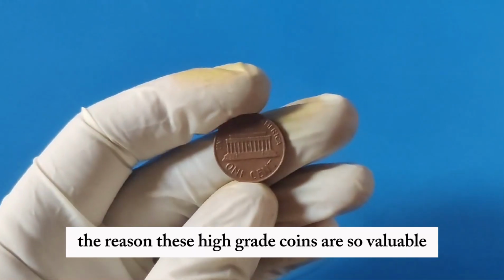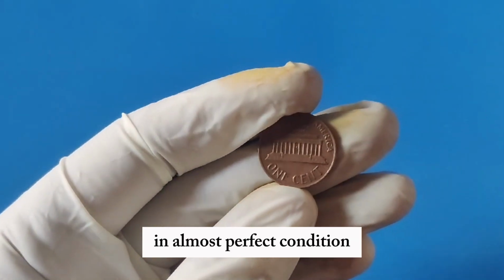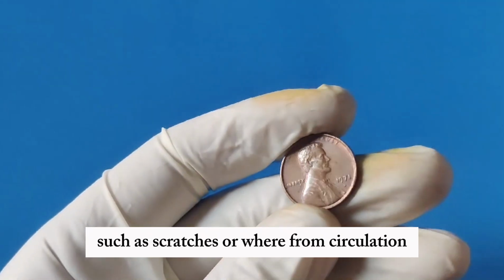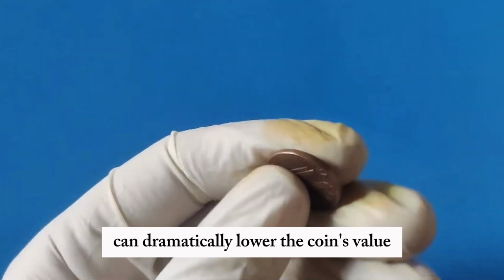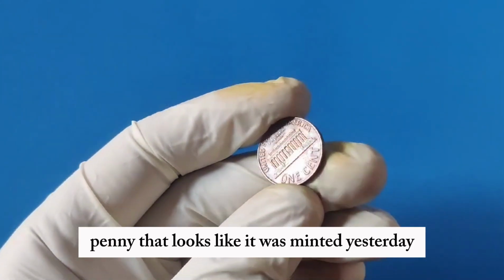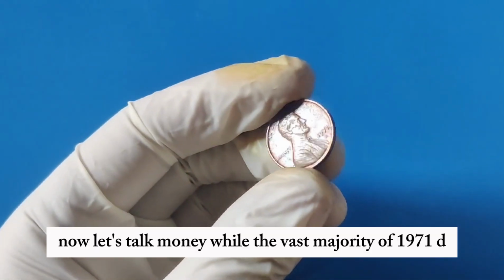The reason these high-grade coins are so valuable is because they've been preserved in almost perfect condition since they were minted. Even the tiniest imperfections, such as scratches or wear from circulation, can dramatically lower the coin's value. So, if you ever come across a 1971 D penny that looks like it was minted yesterday, get it graded ASAP. Now let's talk money.